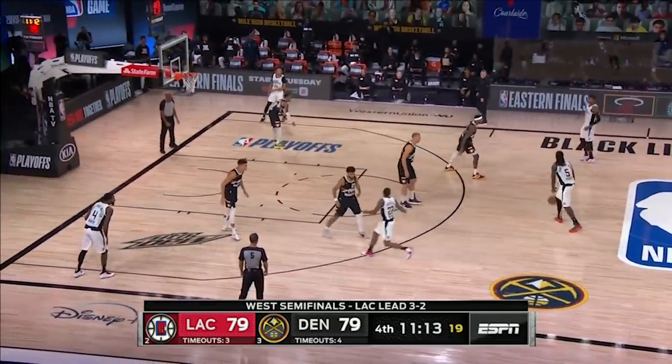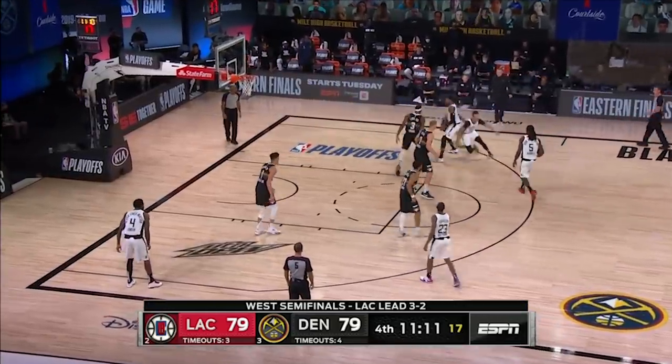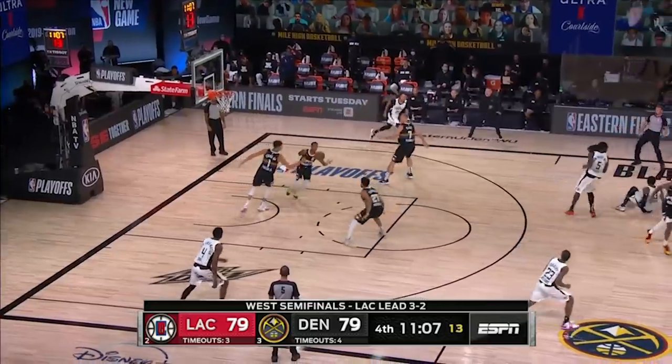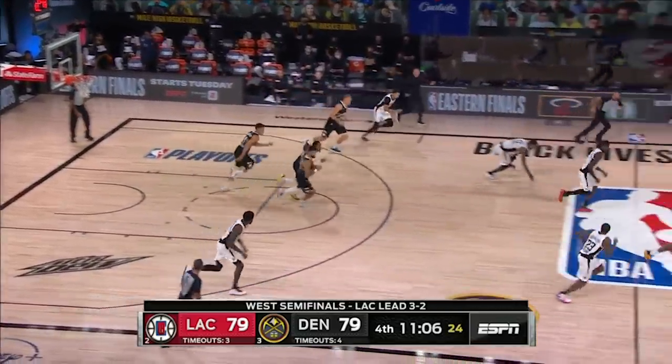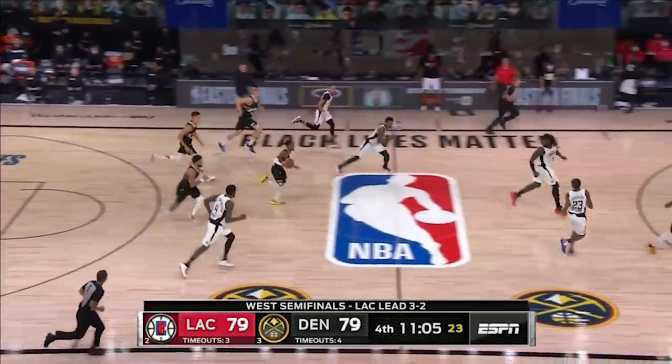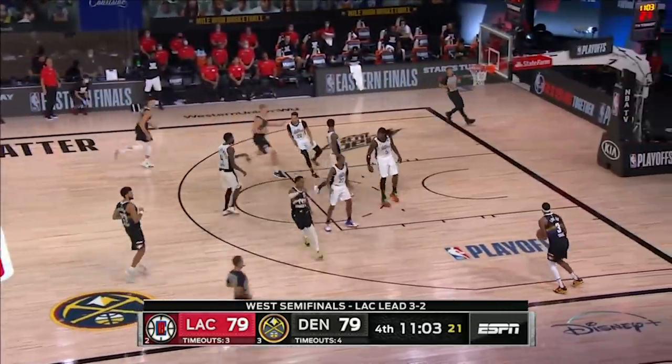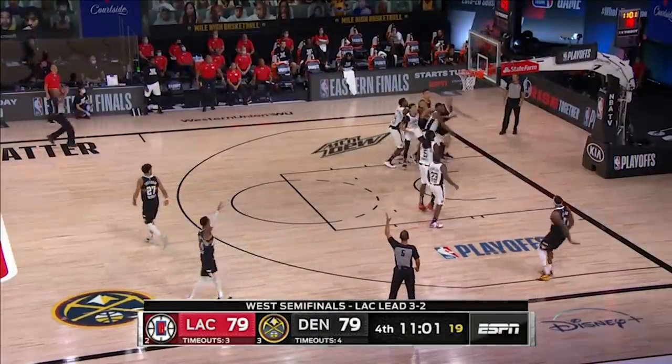Early in the fourth, the Nuggets take their first lead since the first quarter, when PG makes an ill-advised attempt at drawing a foul, and Lou completely screws up the transition defense. Harrell had the ball, Lou should be going to Craig. As a result, Craig gets to think about it for a while before knocking down the three for the lead.